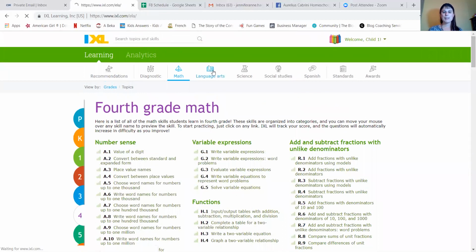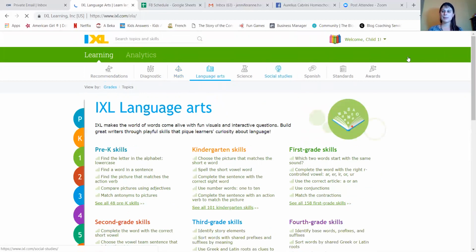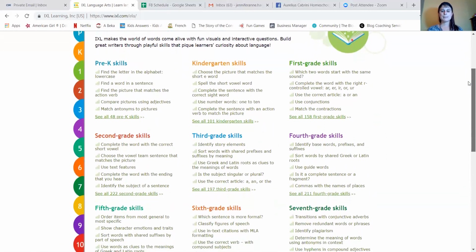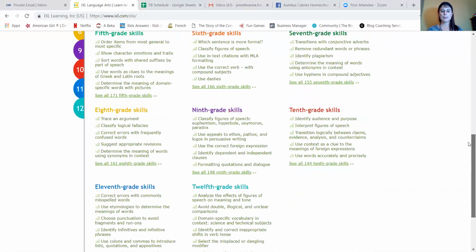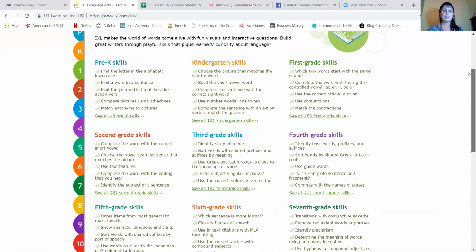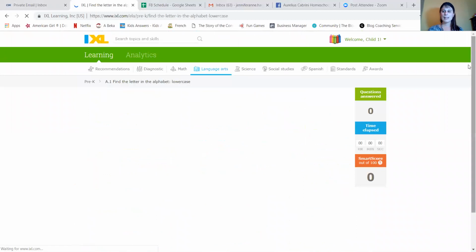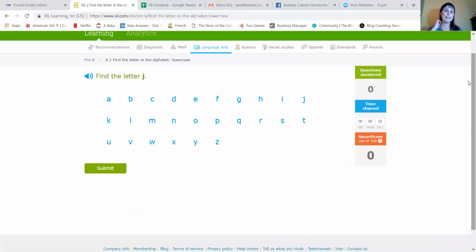Now, language arts, all of these are the same, where you have to get 100% before you can move on. Language arts even goes up through 12th grade. So if you look at the pre-K skills, this starts with identifying the letter, and you listen to the letter and you look at the letter. Find the letter J. And then you have to find it, and it'll tell you.